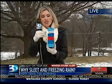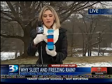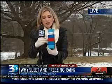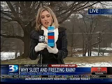But as we head through later on today, things start to change. We still see that snow to start. This would be up at cloud level, but as it falls closer to the ground, it's going to encounter this layer of warm air. So that snow is going to melt. Then it encounters another thick layer of cold air, completely refreezes, and that's what we see as those pellets.